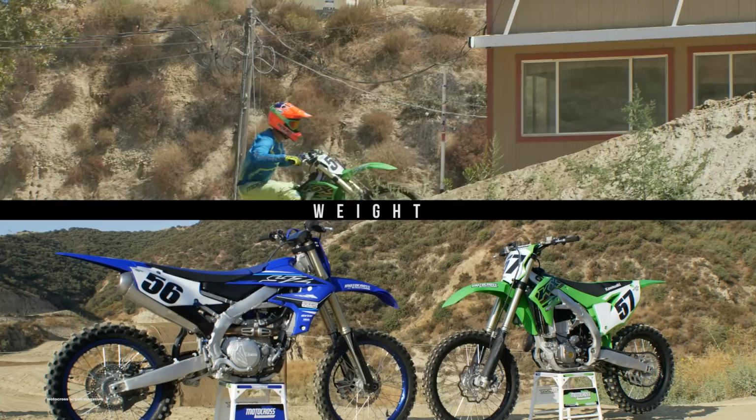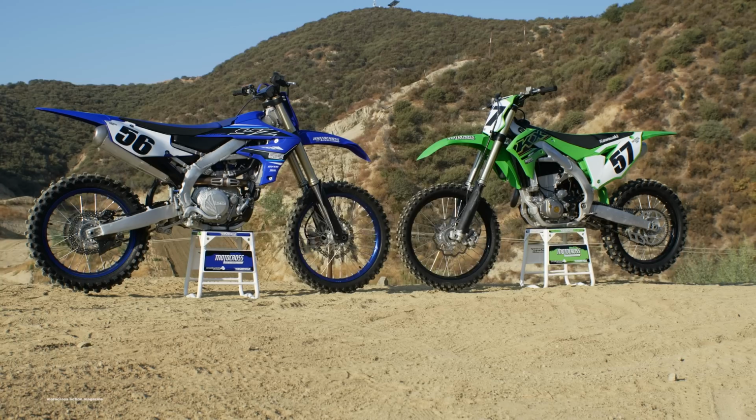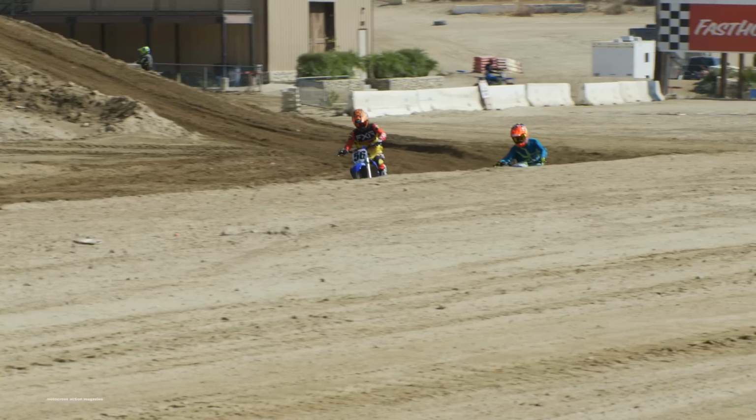Weight. The Kawasaki KX450 hits the scales at 233 pounds, while the Yamaha YZ450F weighs 238 pounds. The 5-pound difference feels like 10 pounds on the track. You can feel the YZ450F's weight when unloading your bike, pushing your bike, when turning your bike, and when hitting bumps on your bike.